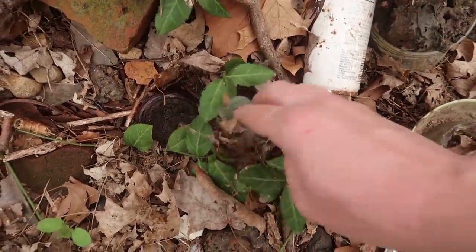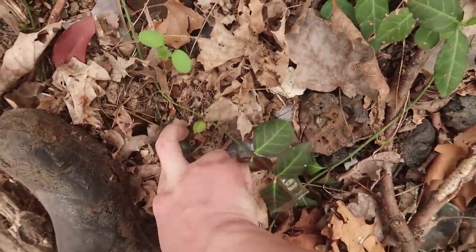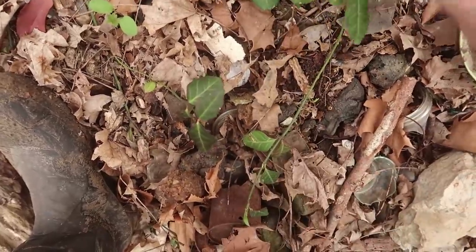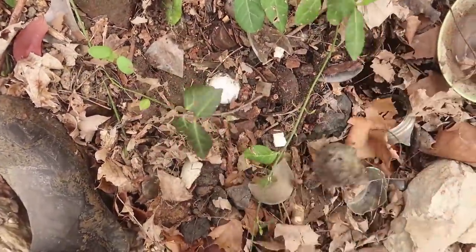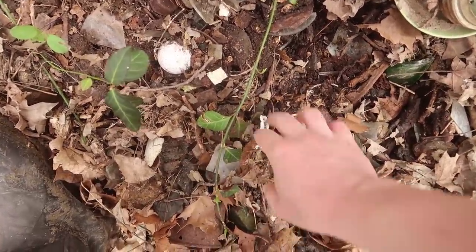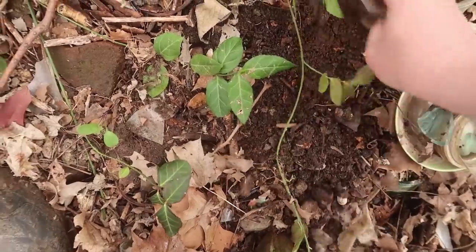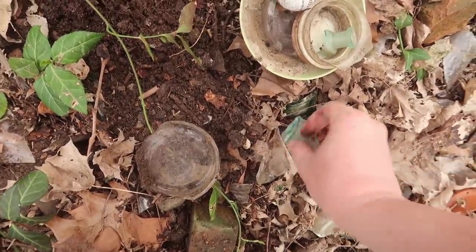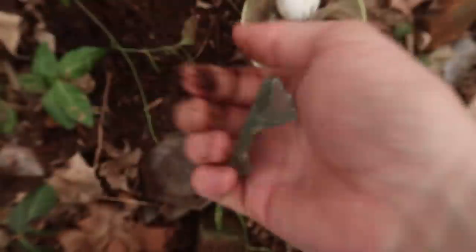Oh. That is older. But it's broken. Another part to it. Yeah, that was part of the same bottle. Yeah, it just keeps going, so this must have been a big burn pile. You know, I'm just going to take pictures of this and then toss it back because it's a bit too far gone to really be of much use.